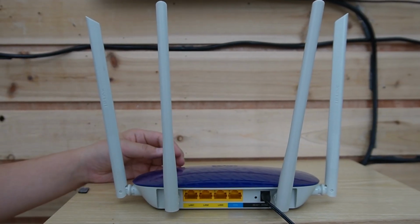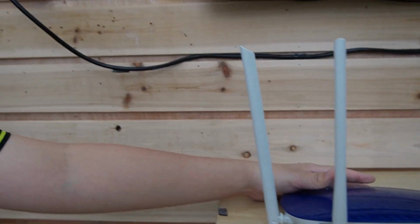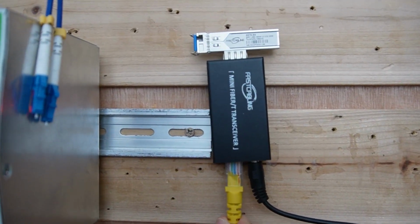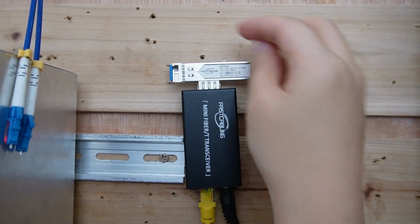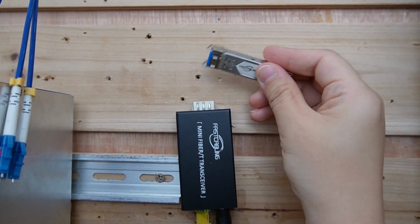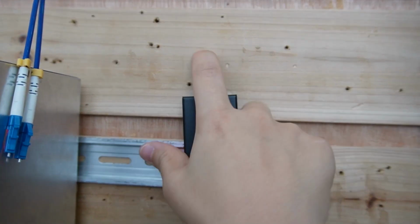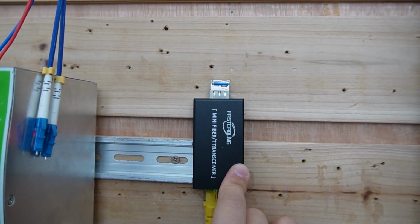So here is our router. I'm going to use a short patch cord to connect our router to our indoor media converter, so you can convert electrical signal into optical signal. And then I'm going to plug in the SFP transceiver, since this is where we connect with the fiber optic cable, just like this. And the media converter is already powered up.